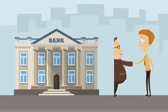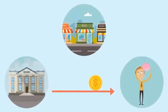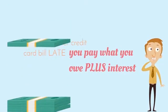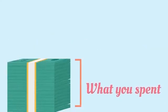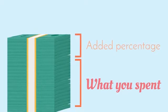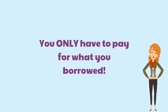A credit card allows you to make payments with money that you borrow from the bank, but you will need to pay the bank back at the end of the month or when your statement is due. But beware, if you pay your credit card bill late, you pay what you owe plus interest. So you will owe the bank an added percentage on top of what you already spent as a form of compensation for borrowing their money. But if you pay your credit card bill on time, you only have to pay for what you borrowed.